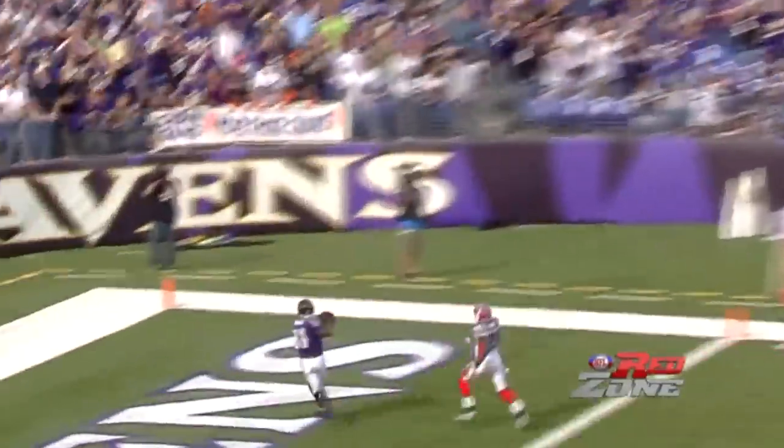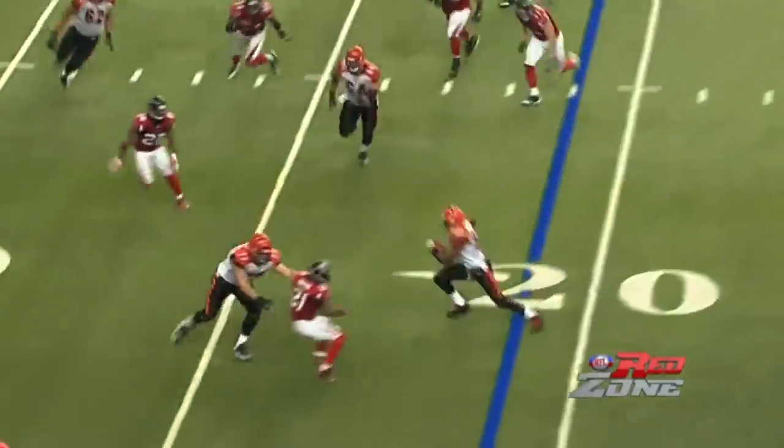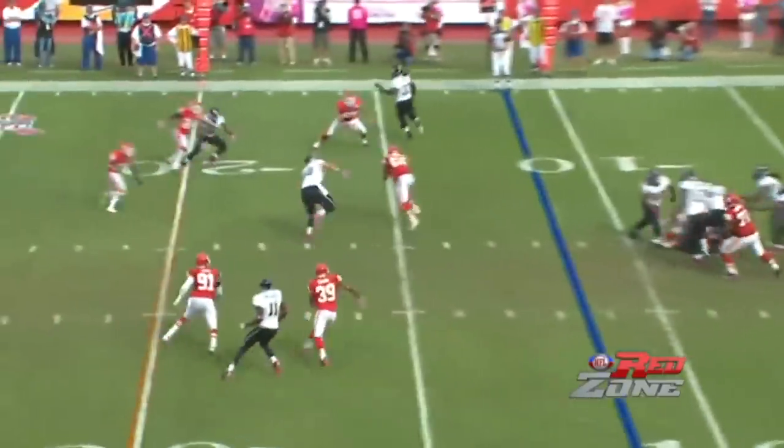Touchdown, Cincinnati. Bobbin with time to the end zone. Wide open. Ravens take the lead. Anquan Boldin. Play fake. Ballmer looks back side. T.O. Darrell Owens. Touchdown, Cincinnati. Picked off.